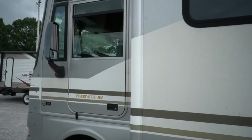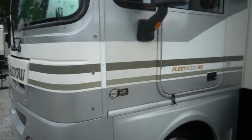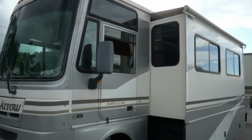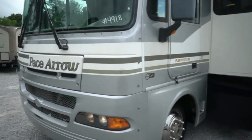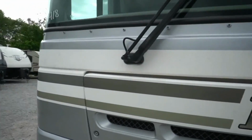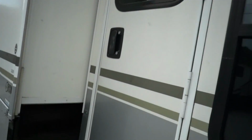You do have a driver's side door. Guys, for 2003, this thing is super slick. Looks like it's got the air horns. Windshields look great. And guys, I'm really hoping we get to drive this today. In fact, if it starts raining, I may just have to release this video tomorrow and drive it then. But let's look inside.